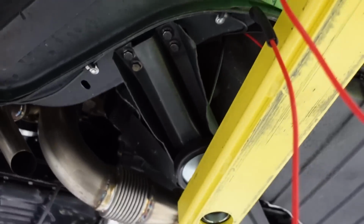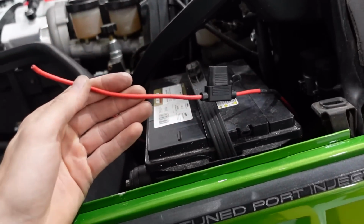Now the most important thing is that you have an inline fuse as close as possible to the battery. I didn't know better and I used the wiring kit for some fans a long time ago, and the fuse was, I think, like 4 or 5 feet past the battery, and what happened is the wire shorted out on the cross member on the car, started catching on fire, and I burned my hands a bunch trying to pull the terminal off so my car didn't go up in flames.